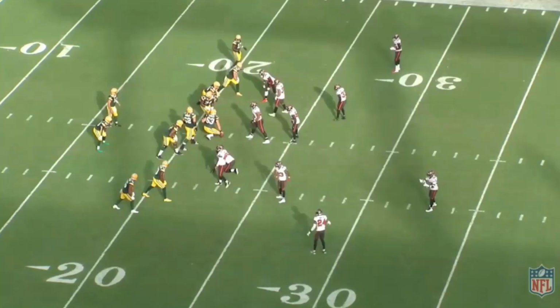Let's talk about that amazing performance they had against the Packers to prevail 38-10. A lot of it was pressure. A lot of it was just being in your right assignment, which we talked about last week against the Bears. Let's just talk about it, right?